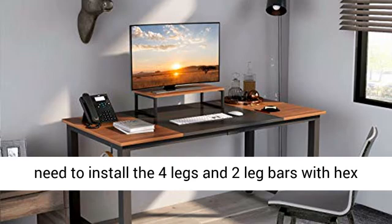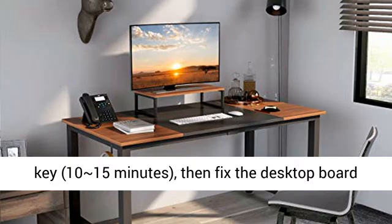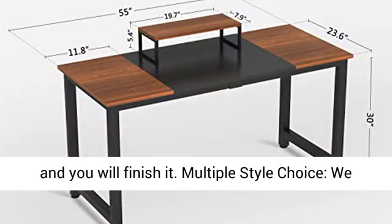Easy to assemble. Just install the 4 legs and 2 leg bars with the hex key, 10-15 minutes. Then fix the desktop board and you will finish it.